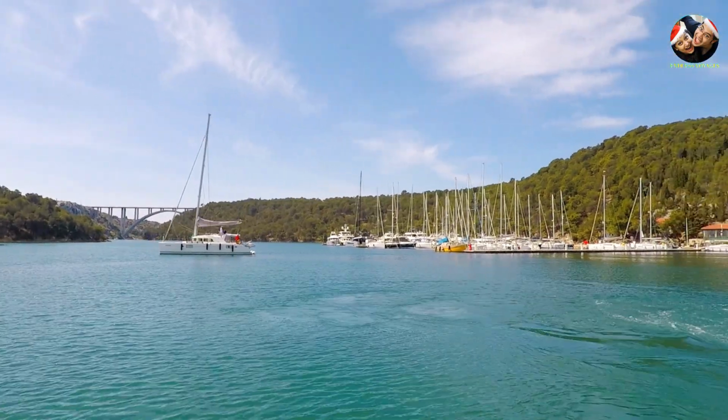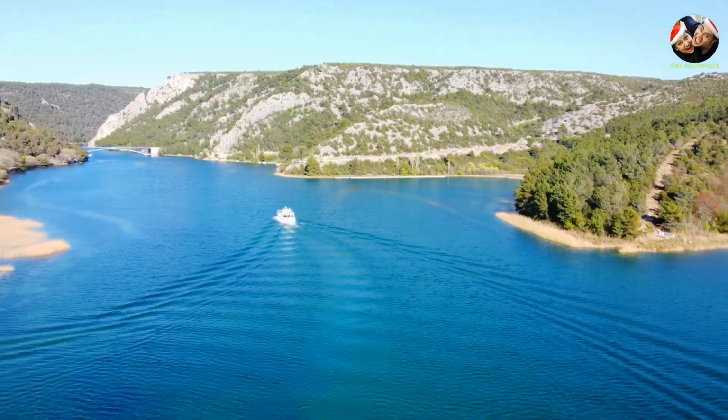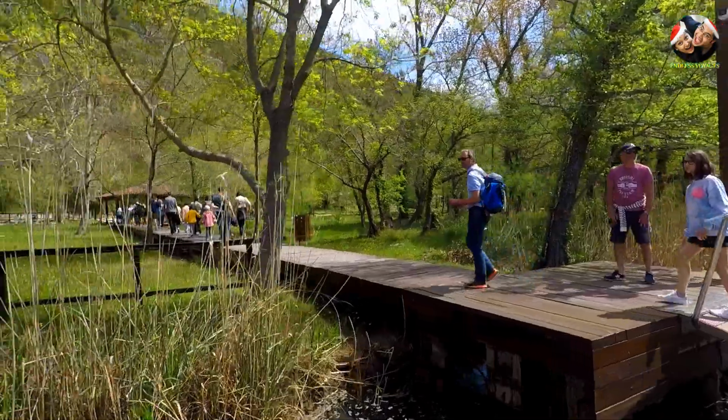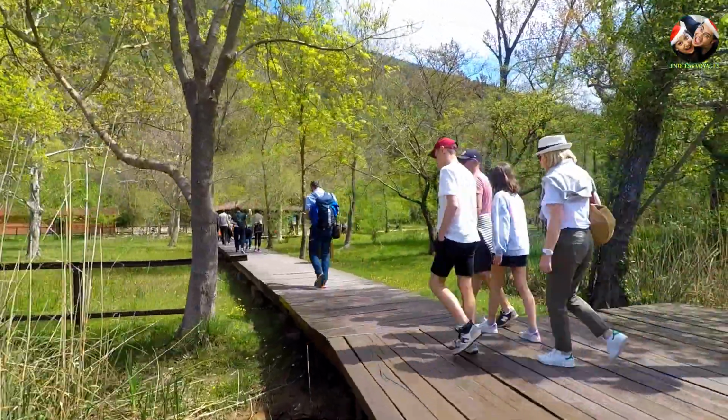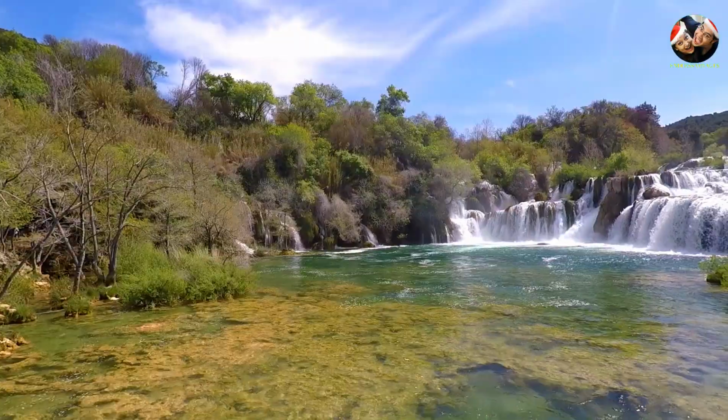Personally, we think visiting Krka via Skradin is a much better option because the boat ride is much more scenic and it drops you just at the entrance of the park, from where the main highlight of the park, Skradinski Buk waterfalls, is just a 5-minute easy walk.